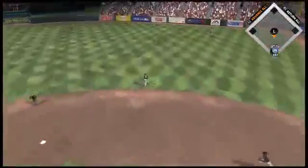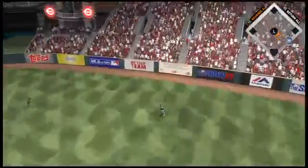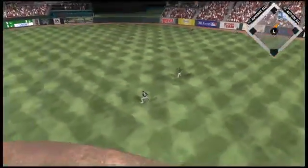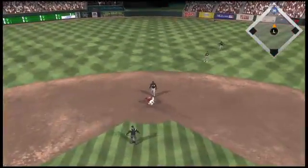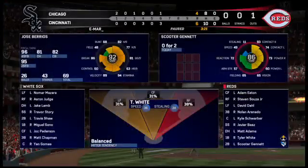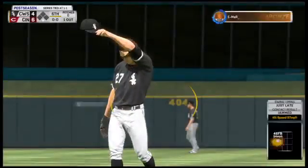Toward the gap in right center. This is going to be a base hit, and he may take that big turn at first. The relay, and he's able to hustle his way up to second as he'll reach here with a 2-base hit.